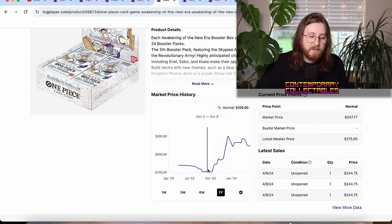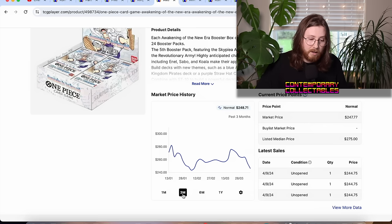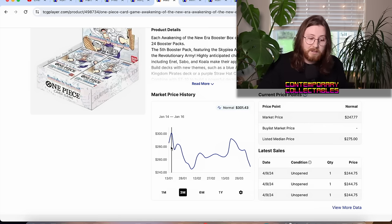Now, since then, as most products do when they first come out, the price has dropped to around about $100, and then we see a very significant climb all the way up to the beginning of January, where we have the all-time high for Awakening of a New Era, which was $300. Since then, let's move over to the 3 month, we see the same kind of thing. We have the all-time high, and then we have a trough in February, quite early February for this one. We bottomed out from $300 to $250.